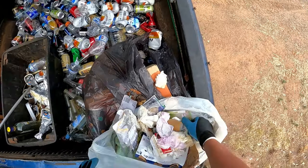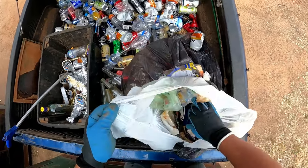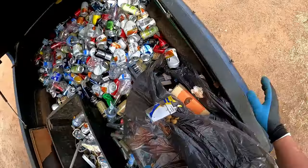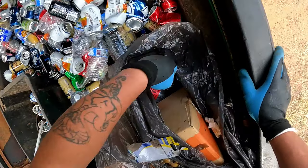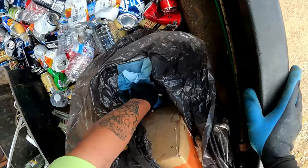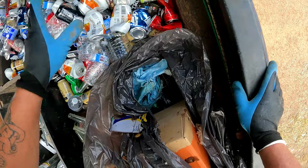It's surprising how much you actually get out of one bag though. I don't know how much I got out of there, but that was a fair bit. Probably about $1.50, buckaroo. Oh, we got some extruded alloy here. Take that. Bit of ordinary alloy. Take that can, bottle.